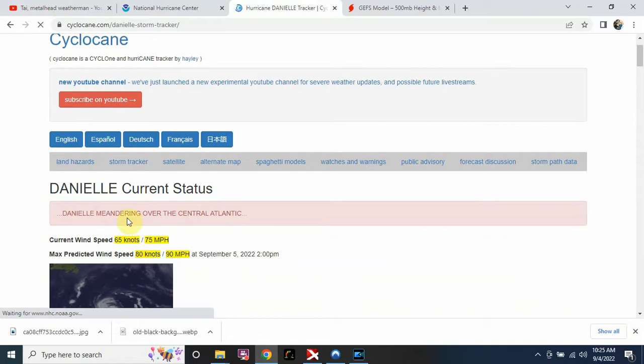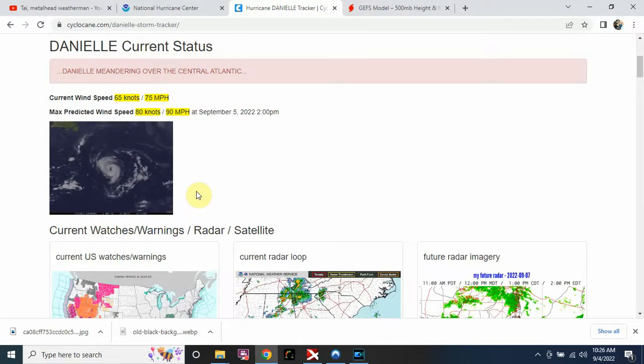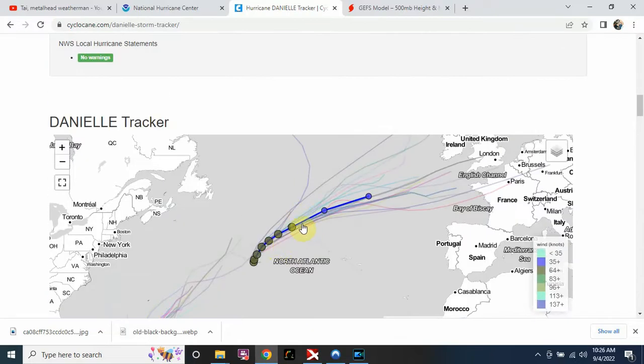Danielle is just meandering over the central Atlantic, which it's been doing over the last few days, and it's had a chance to really sit over that warm water and light shear environment and really start to prosper here. So as of right now, we're sitting at a minimal hurricane with 75-mile-per-hour winds. The maximum wind speed that we are expecting from this is about 90 miles an hour, just short of maybe a Category 2 hurricane, but it's pretty high in Category 1.